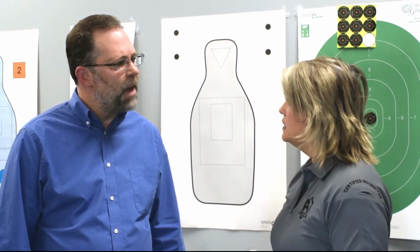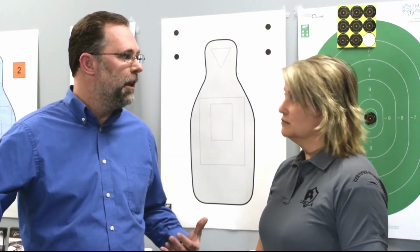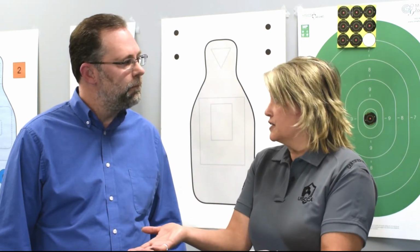About how much? That's about 30 decibels on average. They vary depending upon a number of factors: how much you pay, the materials they're made out of, how big they are. The larger the suppressor, the better sound suppression you're going to have. And that is one of the disadvantages, the weight at the front. You can say it's a disadvantage or an advantage. As a shooter, I've appreciated at the range not having as much recoil. I had a little fun shooting with a suppressor, and it doesn't recoil as much, and it's not as loud, as we just discussed.